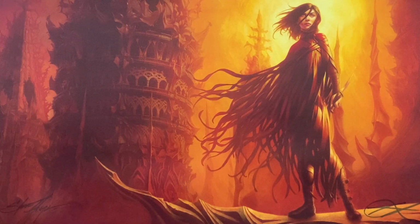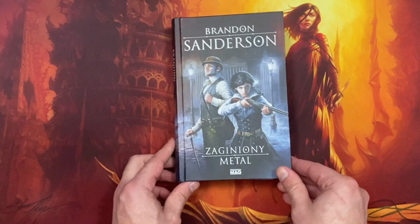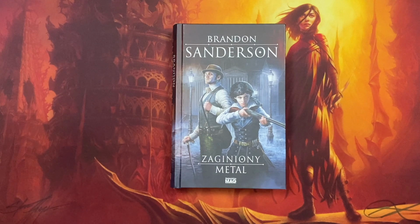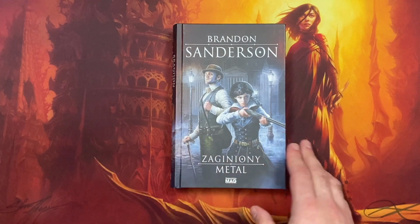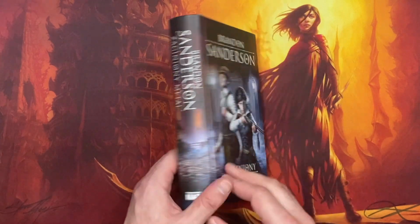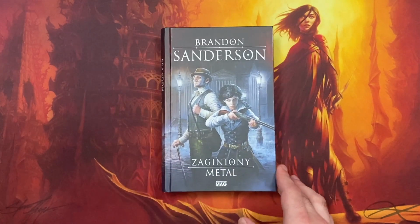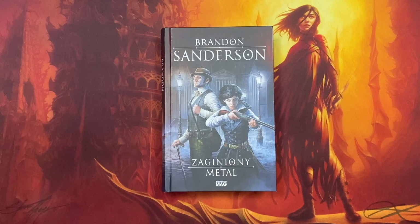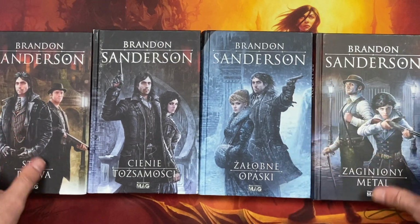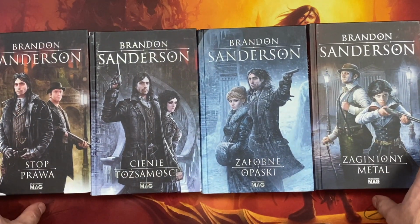Moving on to the final edition I have, Zaginiony Metal. Here is the Polish edition, and I'm sorry if my pronunciation of that was absolutely horrible. This is the Polish hardcover, case-wrapped with no dust jacket, of The Lost Metal in Polish, and the cover art for this one is by Dominik Broniak, who did cover art for all of the Mistborn books and many of the other books in Polish and Dutch. Here is the full series in Polish for Era 2.